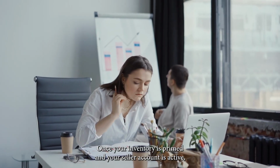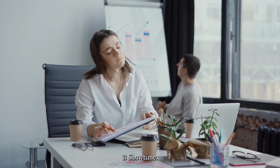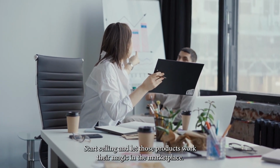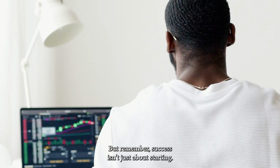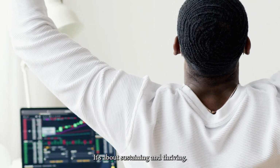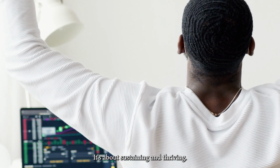Once your inventory is primed and your seller account is active, it's showtime. Start selling and let those products work their magic in the marketplace. But remember, success isn't just about starting. It's about sustaining and thriving.